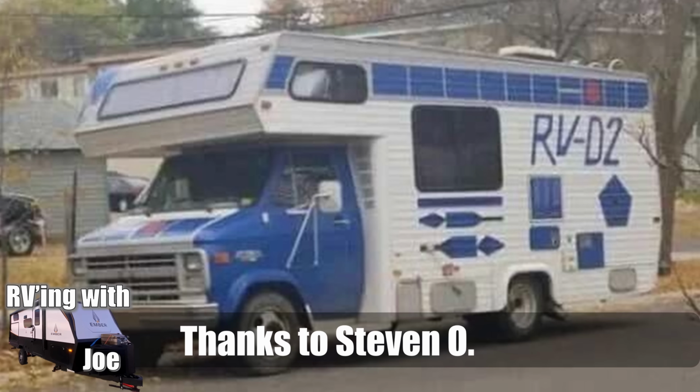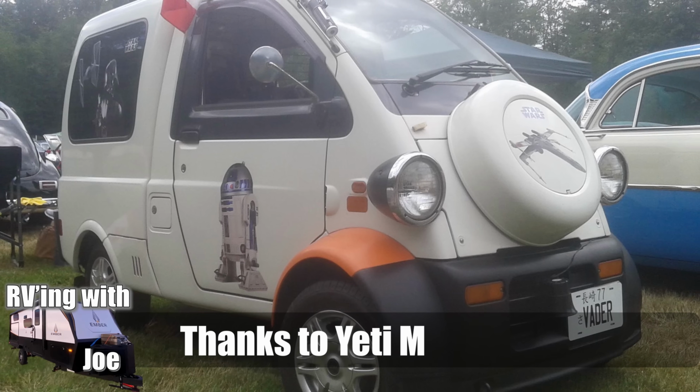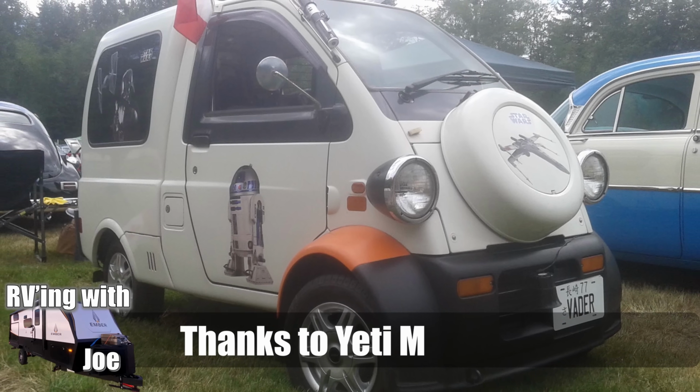I don't know if all my viewers know, but I actually used to work for George Lucas's Industrial Light and Magic. So I've got Star Wars deep in my blood, deep in my bones. And I love it when I see Star Wars RVs and Star Wars rides. Here's a few examples. Stepen O sent this to us. It's the RV-D2. And speaking of R2-D2, check out this little ride, which is all done up with R2-D2.